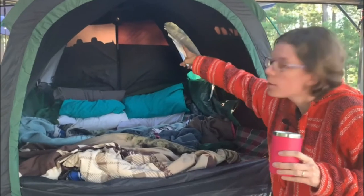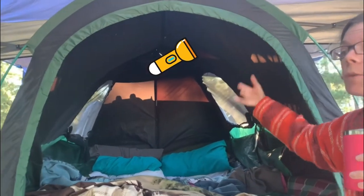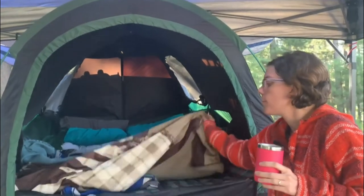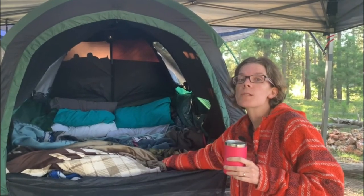Simple, easy. I don't know if you can see it, but we have the little hanger thing that we can put the light in. So that way at night when we come in here, we can see what we're doing and to lay down. As you can tell, we have quite a few blankets. It's been cold at night, so these blankets have helped keep us warm.